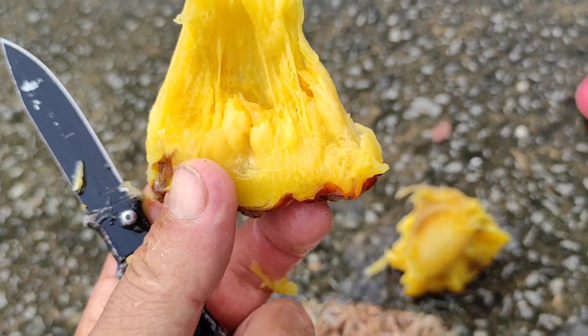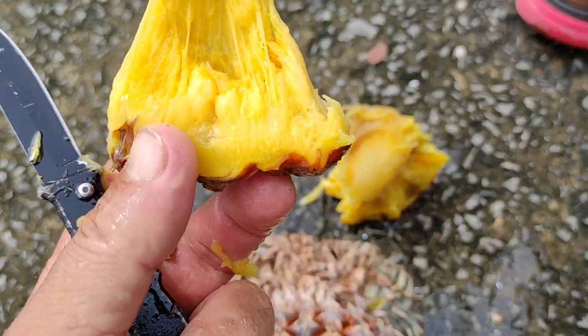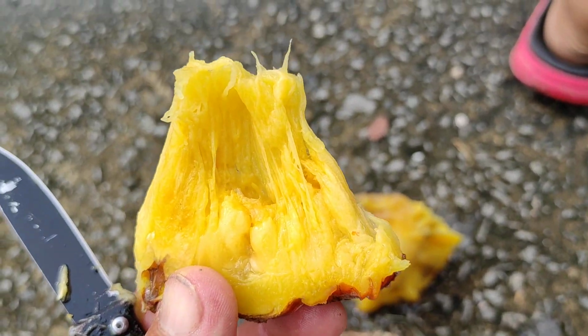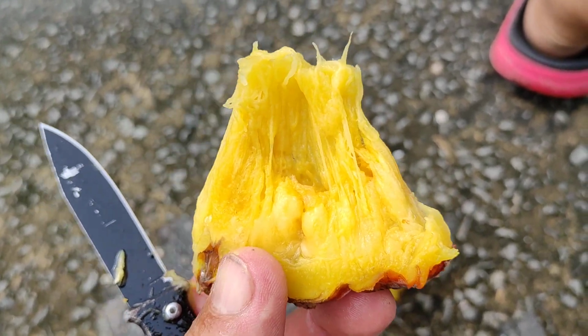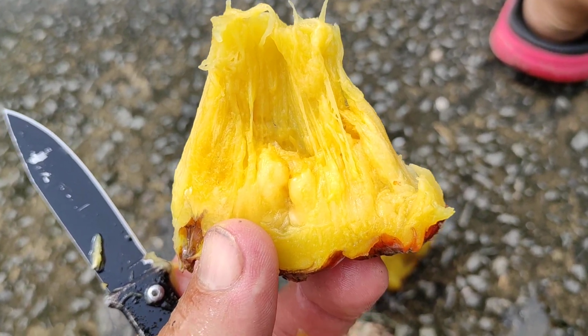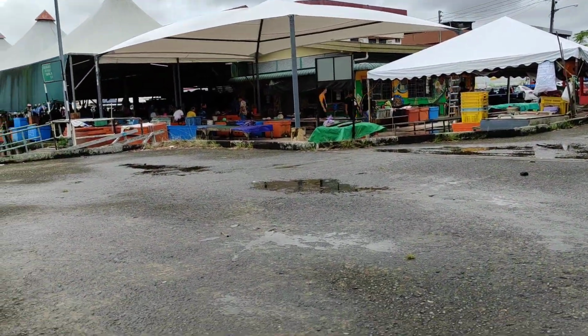My rule with pineapples is always buy the most ripe one, even if it already starts rotting at one side. It will always be better than the ones which are less ripe and which are actually preferred by most people. Well, folks, this was the giant fasciated pineapple here in the small town of Muka in Borneo.